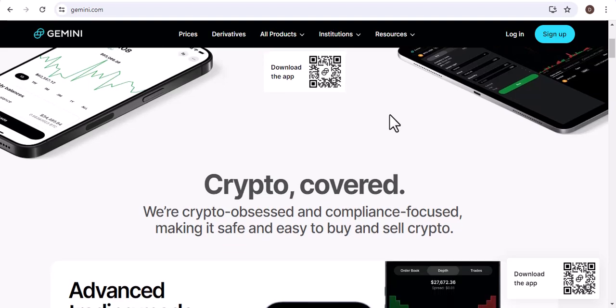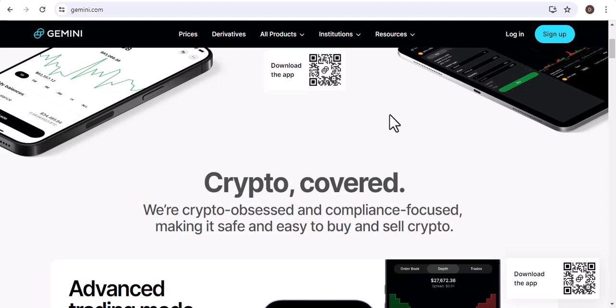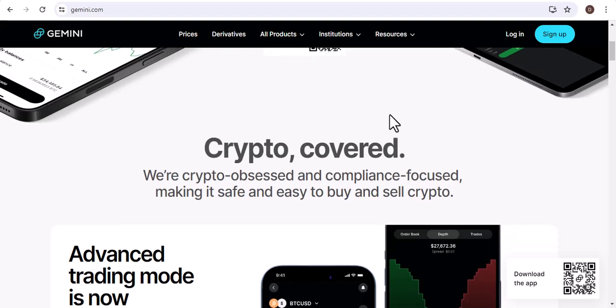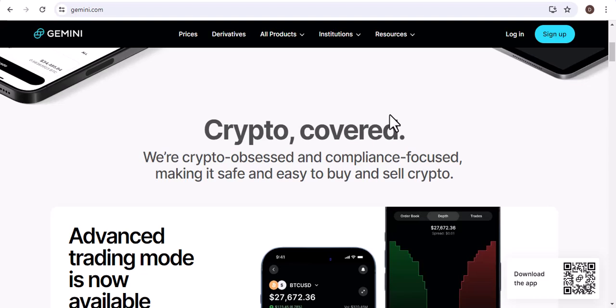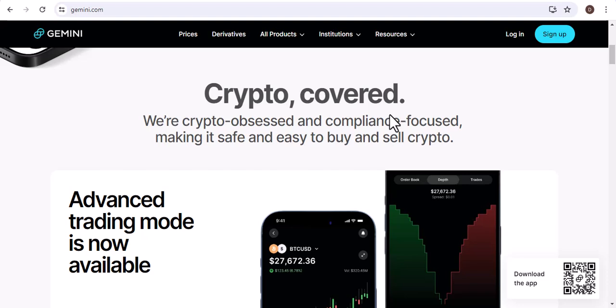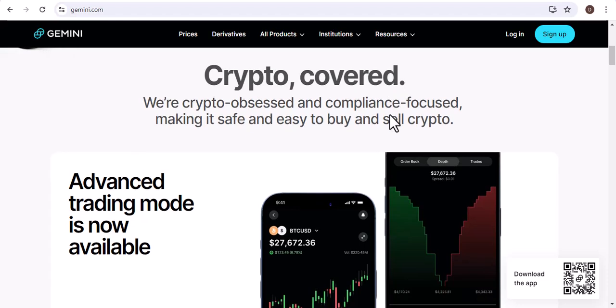The cryptocurrency market has exploded in recent years, with Bitcoin leading the charge. But for many, the idea of buying and sending crypto can seem daunting. That's where Gemini comes in. It's a platform that bridges the gap between traditional finance and the world of crypto, making it easy for anyone to get started.